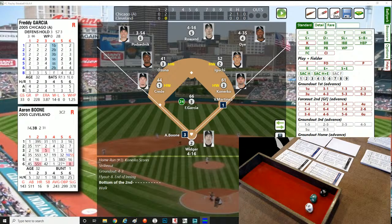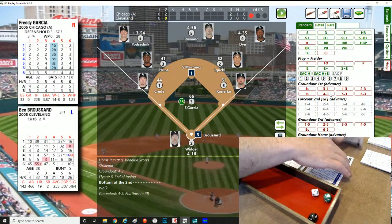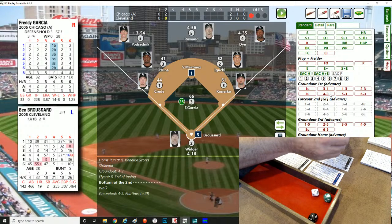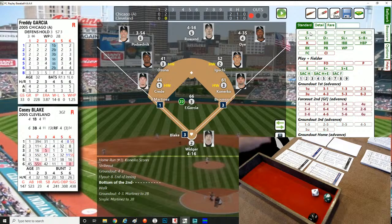Check for injury. All right, so it's just going to be a 4-3 putout. And that brings up Ben Broussard for Cleveland. 156 right-hander, and that is going to be lined into center field for a base hit. Victor Martinez, what's your running speed? He's only a 4. Center fielder's Rowand, and he's got a +1, taking him to a 5, but I think they're going to just keep runners at the corners with only one out.